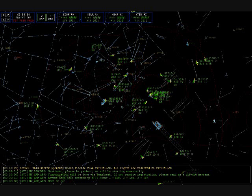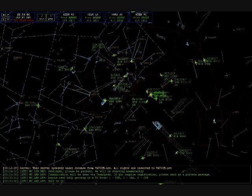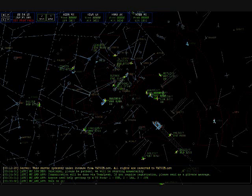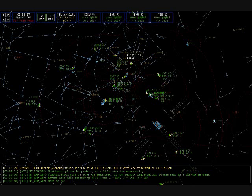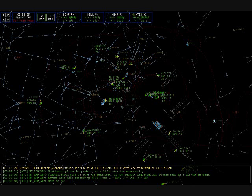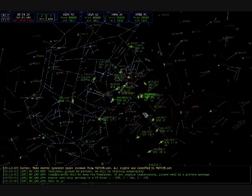Okay. Continental 1953, turn right, heading 120, reduce speed 220 knots or less. 220 knots or less. And the heading of 120, Connell 1953. Continental 83, fly heading 180, descend maintain 5,000. 180, down to 3,000, Connell 83?